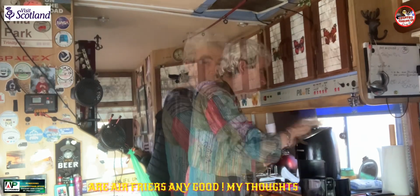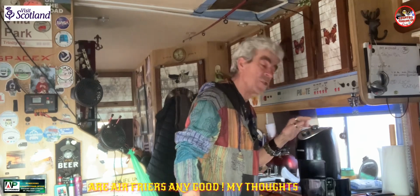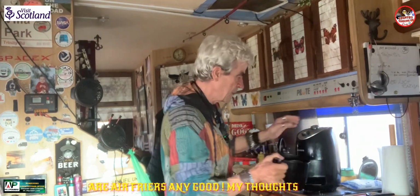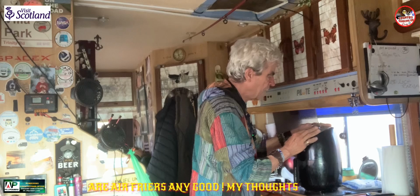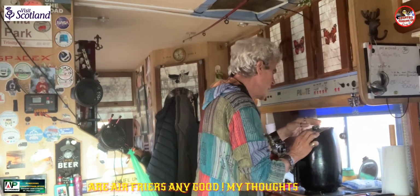It's a simple air fryer. 2 dials, one for temperature, and the other one is for timing. 2 dials, nice and easy. Just pop your goods, whatever you got, inside there. It's only a small one, it's enough for me. Pop that in there, set the timing. We'll put it on for 10-15 minutes, at around about 180, 190.